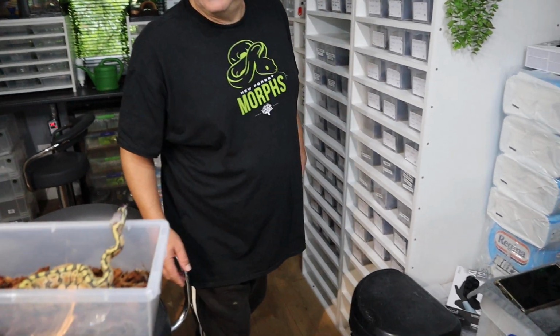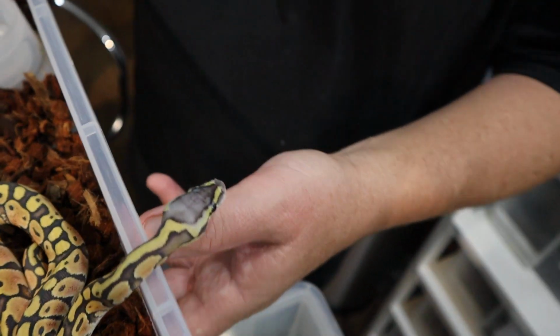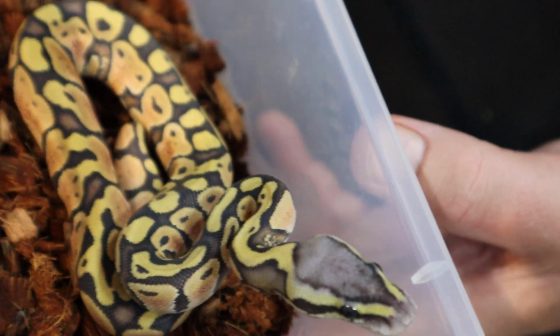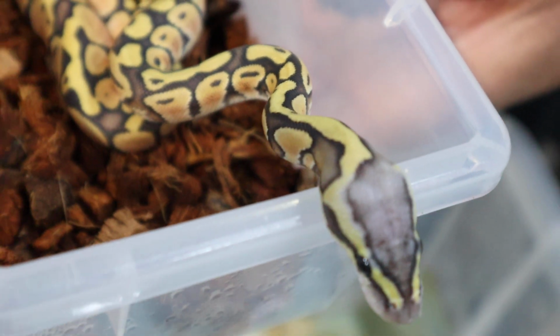That's the last one. Yeah, the head pattern on this one's cool. I don't think we mentioned that. It's almost broken up, like the neck goes into the actual head. Oh yeah, it's really cool actually. And look at the oranges on the... That's actually a beautiful snake, that one.